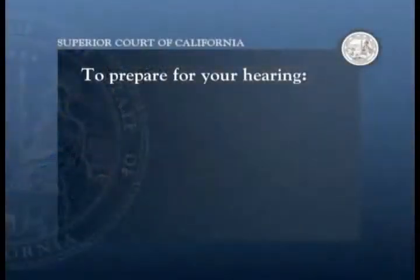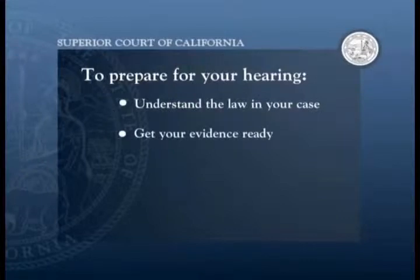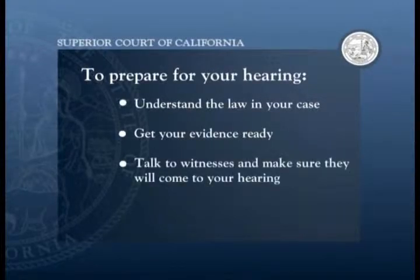To prepare for your hearing, it is important to understand the law in your case. Get your evidence ready, items such as photos, bills, receipts, and contracts. Talk to witnesses and make sure they will come to your hearing. Go to the courthouse and watch a small claims hearing so you'll know what to expect.